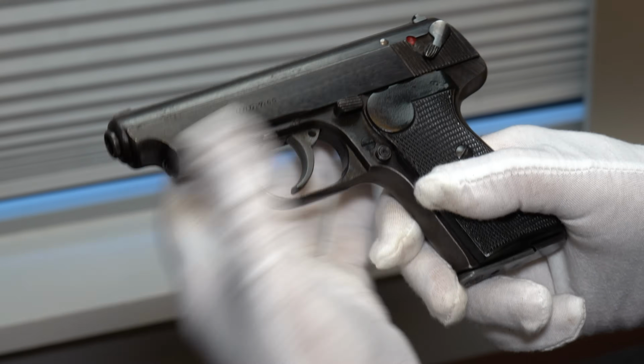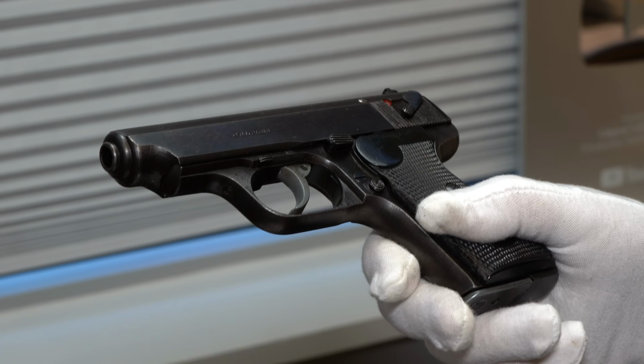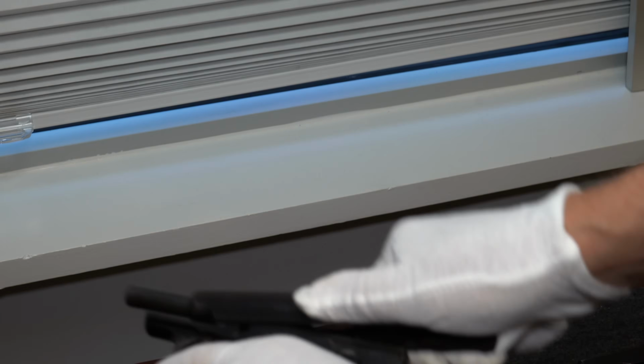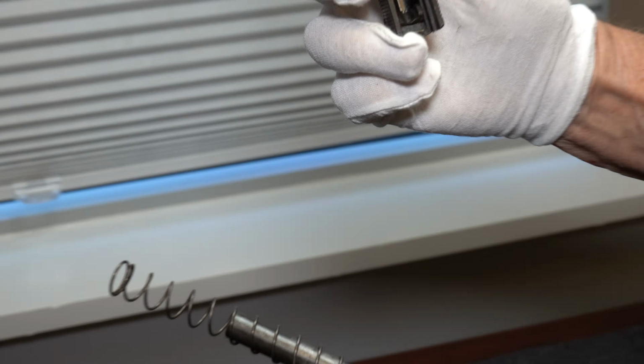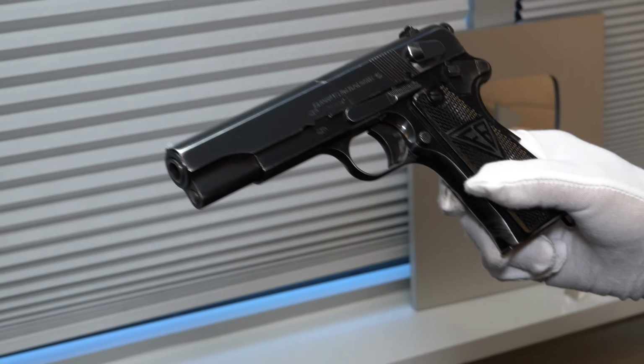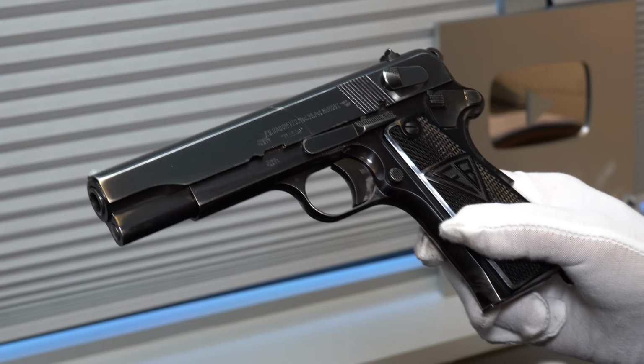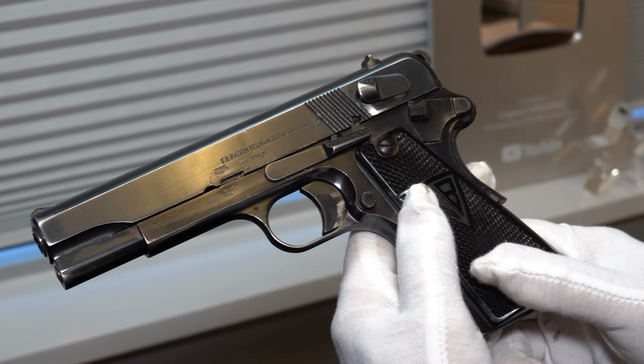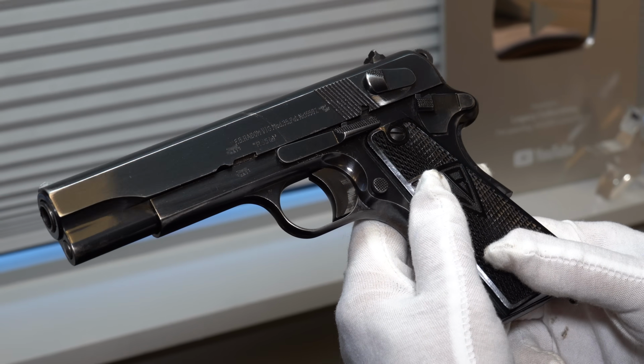Very easy takedown if you haven't handled one of these before. All you do is pop this down and it comes right off like that. Now I'm going to pick on this Radom. Radoms are very, very popular. Whenever they come up in this condition, they sell right away. If this went on the website, it would last about 10 minutes.